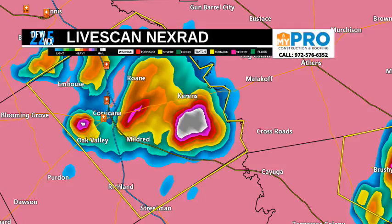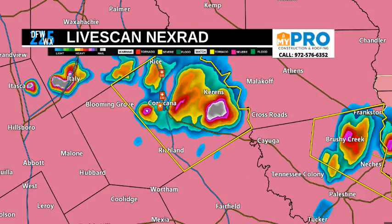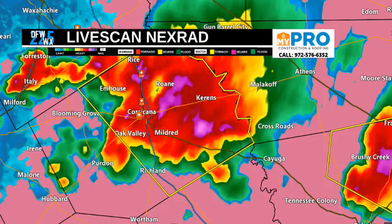And that is Henderson County that this will be moving into here shortly. So if you're in Henderson County, just get ready if you're on the western sides of Henderson County for a nasty storm. Also, areas further to the south that are not in our coverage area, we'll start to see this here shortly as well. But this one has had a history of producing up to tennis ball sized hail.